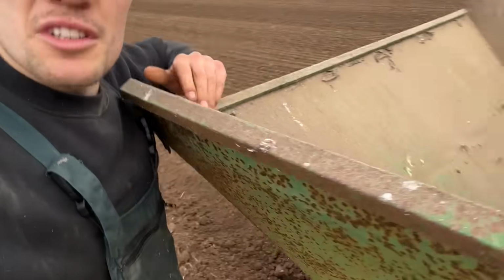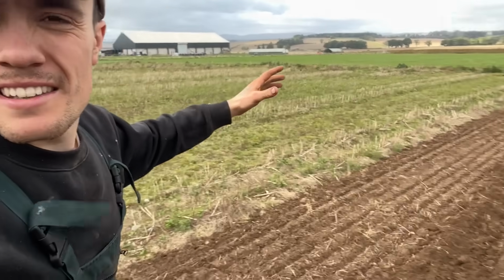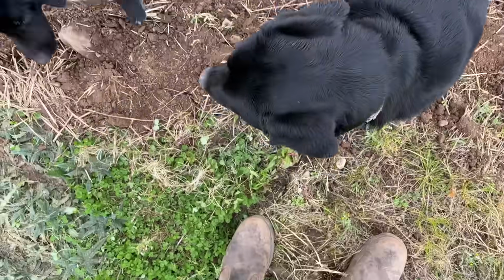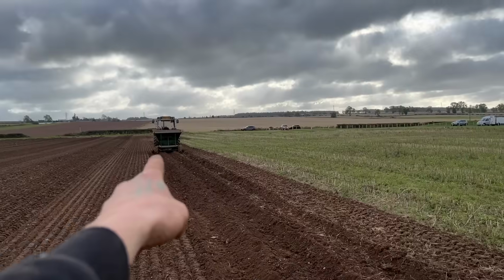So far so good. That was the first variety that went in, which has gone probably 20 metres or so, which is fine. We've got 10 different varieties here and then we've got more on delivery. So hopefully we'll be able to cover most of this ground. Apparently the dogs quite like eating tulip bulbs. Do you mind? We're splitting them off into different varieties, taking these ones away up to the hopper.